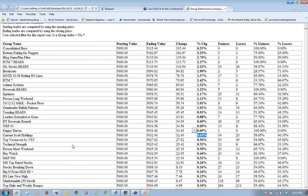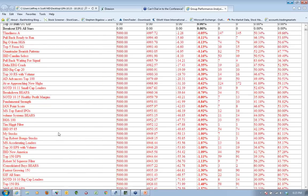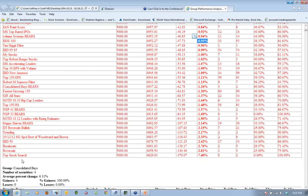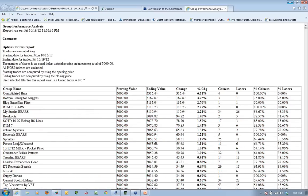I like to look at things to give me an idea of how others have done. The MarketSmith 250 Growth Index was up less than the S&P 500, which is not a good sign for growth stock investors. In fact, if one looks at the HGS 100, it was down about 1%, and the IBD 50 was down 2.42%. So for high growth stock investors, it was a tough week. Overall, the market was flat and lots of volatility.